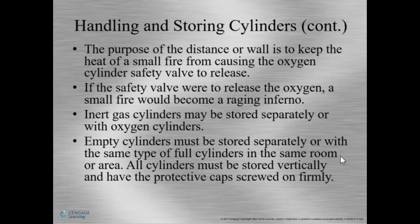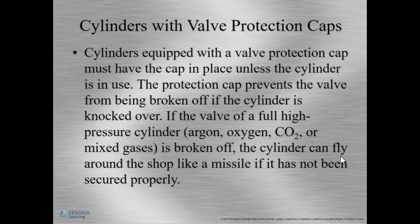We want to keep cylinders stored vertically and have the protective cylinder cap screwed on. All right, so a special area should be made for full or empty cylinders. A cylinder valve protection cap protects the delicate cylinder valve, that part that we turn on and off. Cylinders are under pressure, and a broken cylinder valve can be like a missile in the shop. Okay, so we don't want to store or move any cylinder without a cylinder cap.